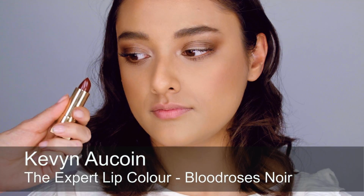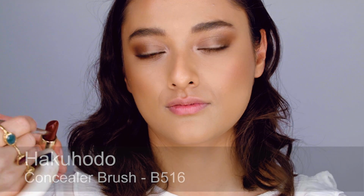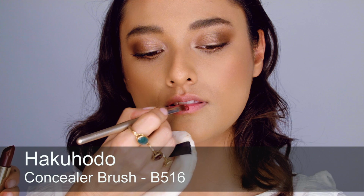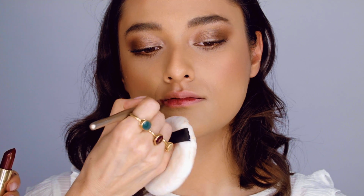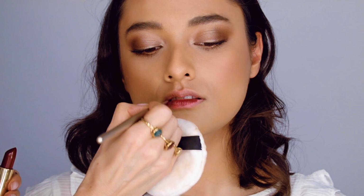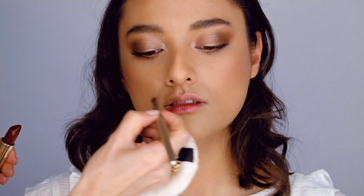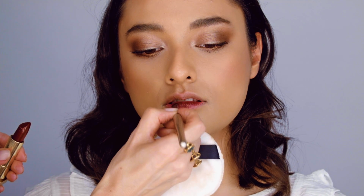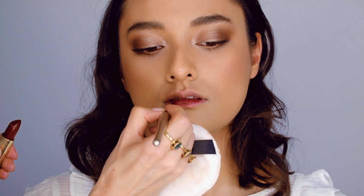So I've chosen this shade, which, based on the picture you sent me, I think is a really good choice. Very, very deep, kind of luscious colour. Let's try that. I'm going to put a layer on first. This is not a matte one, so what I'm going to do is put a layer of this on. A bit like we did your base, we're going to kind of build up. So I'm going to follow your natural lip shape to start with and create more of a stain than anything. Just smile for me slightly.